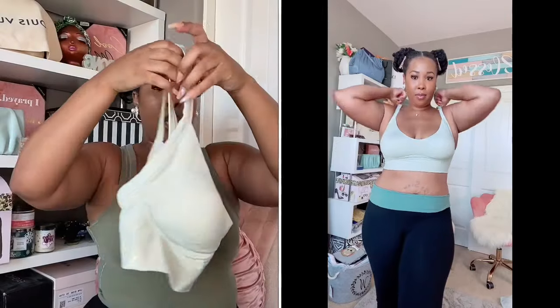Now I paired it with this cute little bralette. I believe she's in the size extra large. She fits quite comfortable. So you know how some bralettes are kind of loose fitting and they don't really give you much support. Thankfully, these ones fit really well.